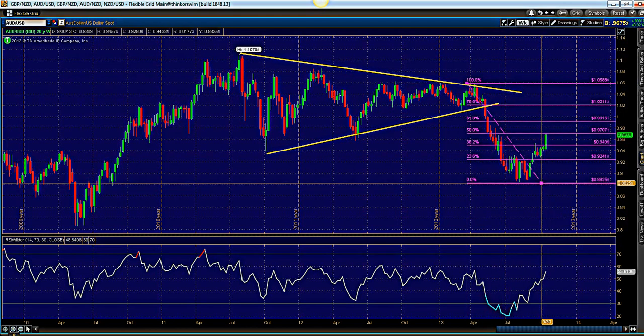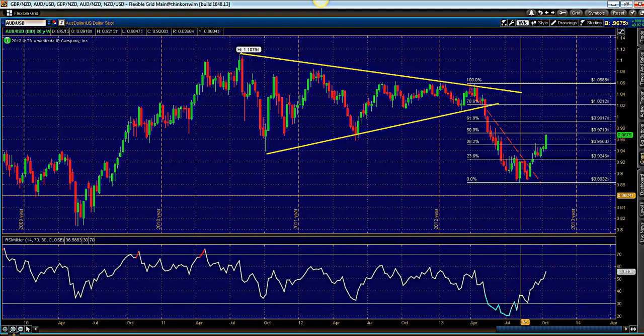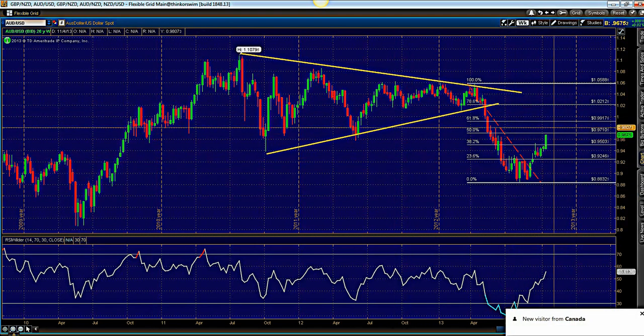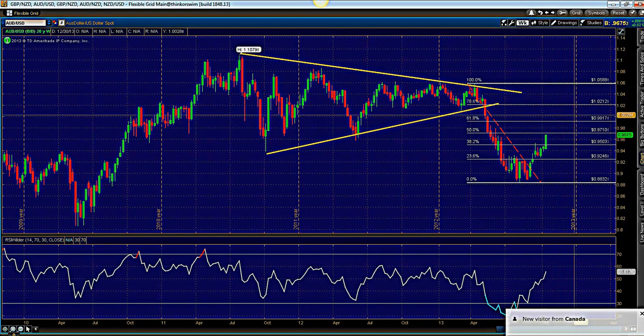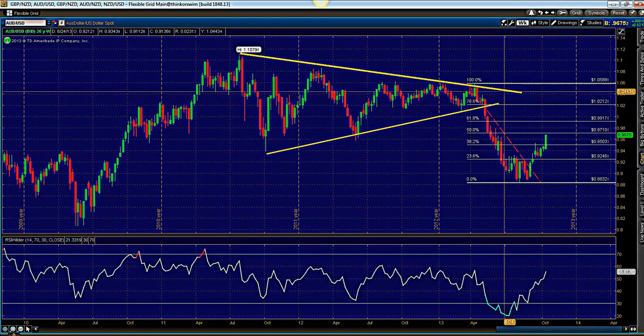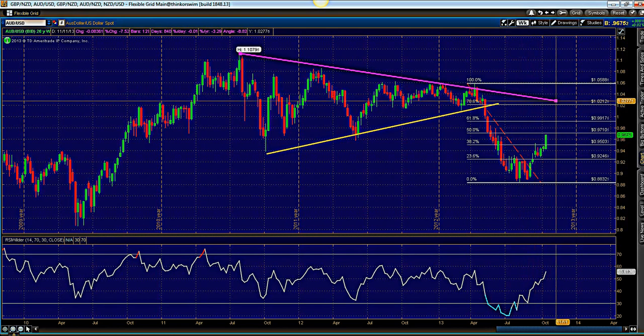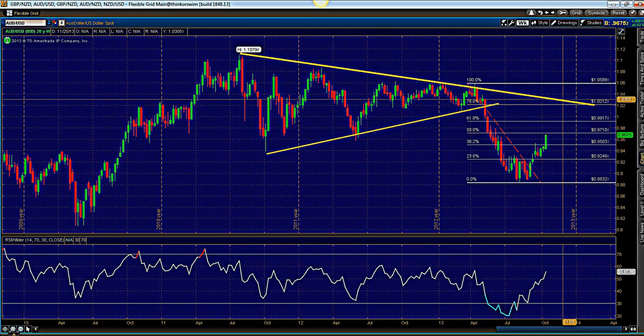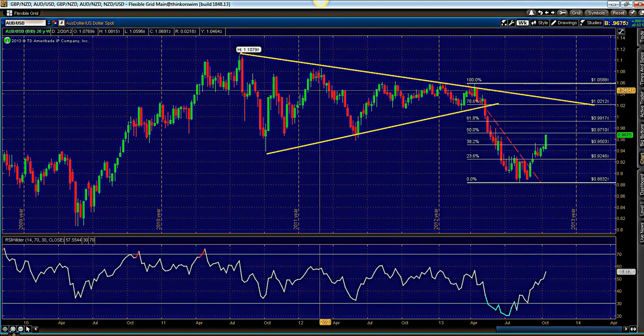97 is also psychological resistance at the spinning top, and above there we'll expose 99 followed by 102. I still don't rule out prices coming all the way back to the 78.6% fib, which is the descending trend line from the 110 highs.